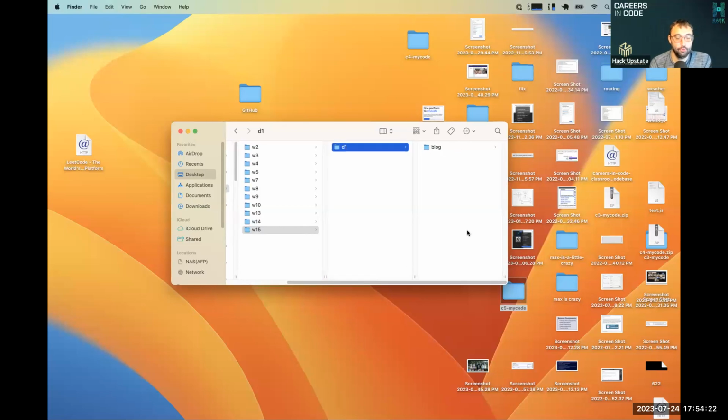And by the way, if you like this layout of Finder instead of having to double click on all of the files, this is one of my favorite views in Finder. If you go up to the top here, there's a drop down for all of these different options. I like column mode the most. It defaults to icons, but columns just make more sense to me, easier to dig into files and come out of that. So I'm going to grab my blog.